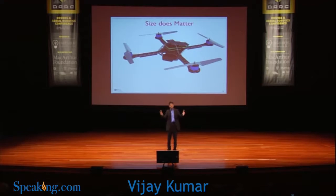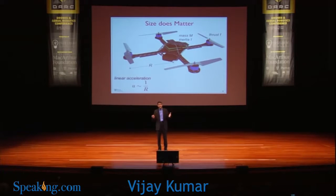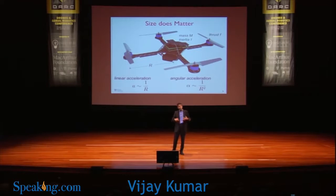If you shrink the size, and if you take this length r and look at the physics of what happens when you reduce it to r divided by 2, you'll find that the mass decreases substantially, the inertia decreases substantially, even the thrust decreases. But the key point is that if you look at the acceleration of the UAV, it actually increases. If you take r and divide it by 2, the acceleration doubles. The angular acceleration actually quadruples.